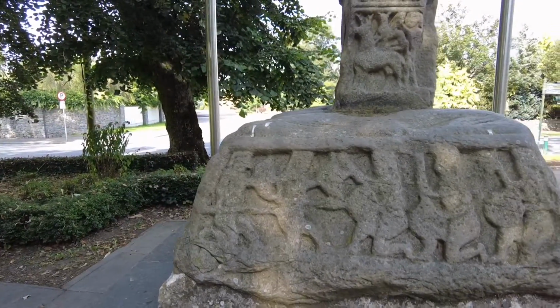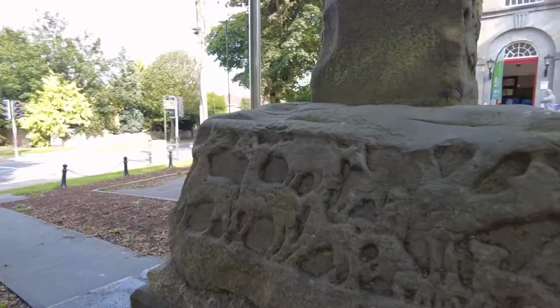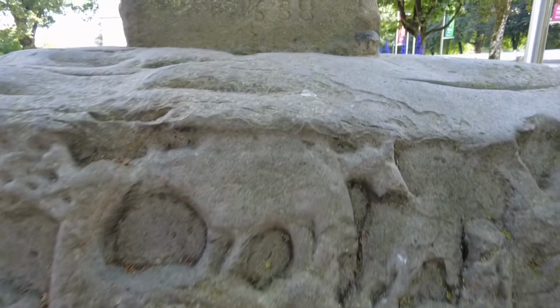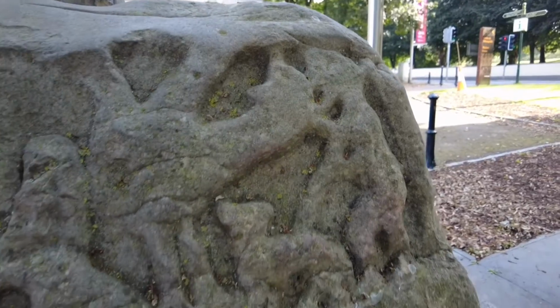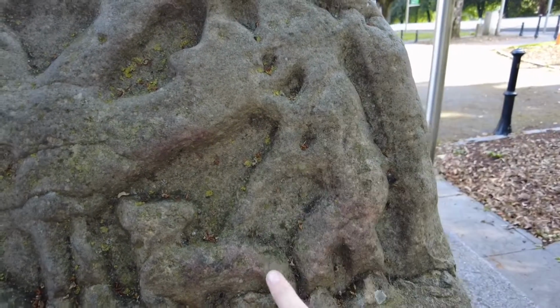Now, these are all again scenes of warriors and the hunt. I think this is really interesting. You have the stag here. I think this is a boar. The hounds that are chasing it are just beneath, and then you have kind of a warrior figure, possibly with a spear. It's hard to say, but he's just there.